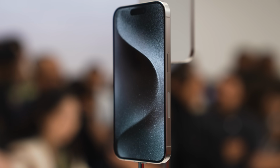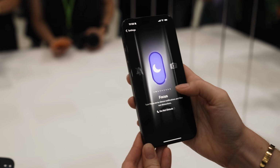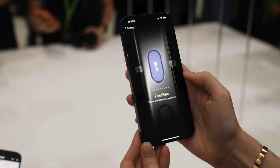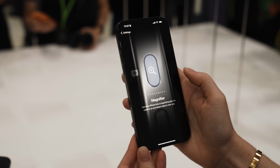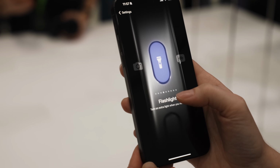Also new this time around is the action button. So that takes the place of the mute switch. And if you're worried about the mute switch going away, I have good news. It does mute your notifications by default. You can also program it to do a bunch of other things like open the camera app or run a shortcut, open an app, or do the flashlight. There's a lot of options and I'm pretty excited to play with it.